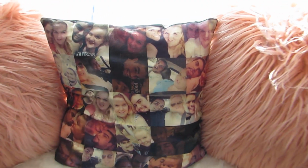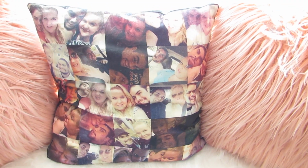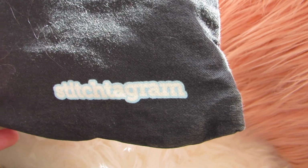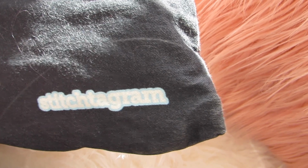And then this pillow is super, super cute. So I think I got this from Stitchagram, I want to say. I think it's on the back, actually. Hold on. Yeah, so I got this from Stitchagram, and I'm not sure if those are around anymore, but I love this.